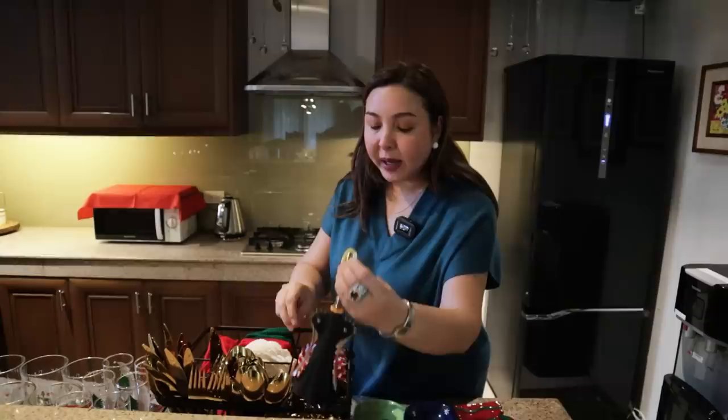Those who want wine, we have the opener. And then of course, our napkin rings. And our napkins are here also. So this is the area basically for the kids.